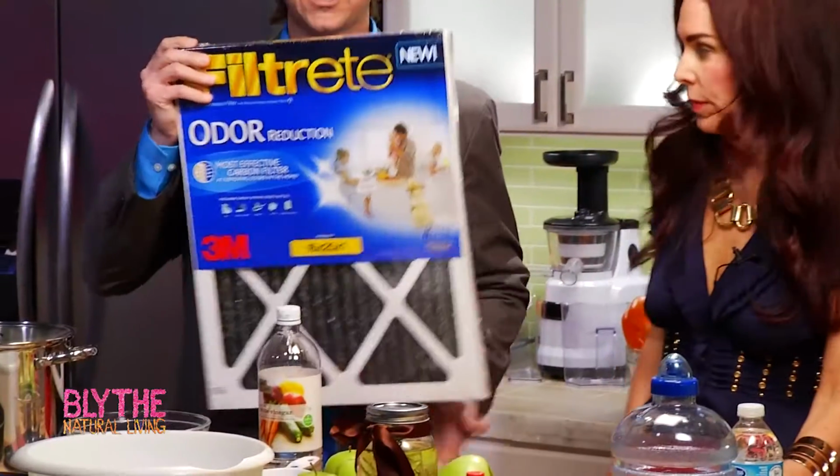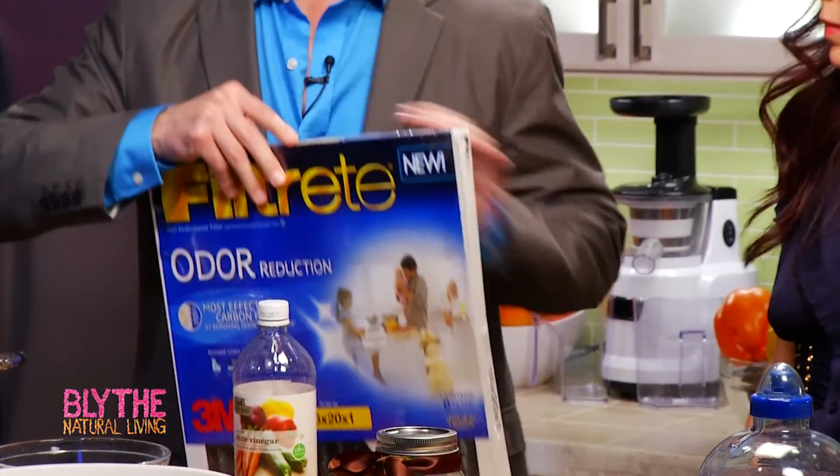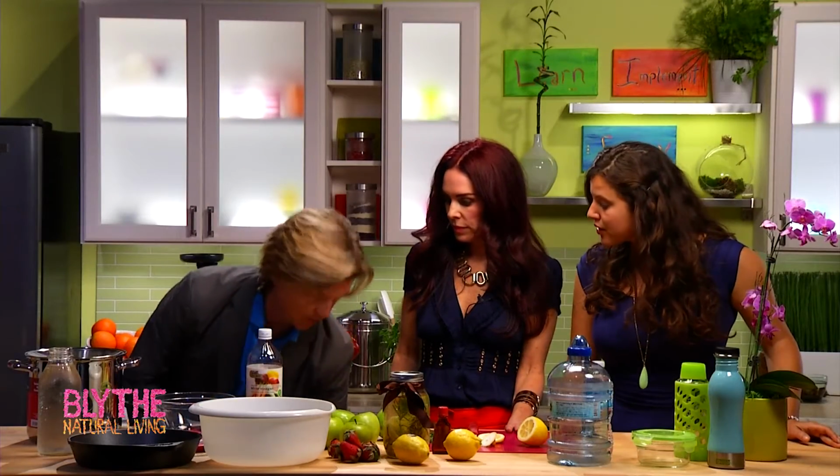I'm going to go behind the curtain here and pull this up. Oh, great. Okay, so we want to make sure there's odor reduction built into the furnace filter. This literally is 65 times more effective at taking out odors from the air than a regular filter. Nice. And it helps with the smell, obviously.